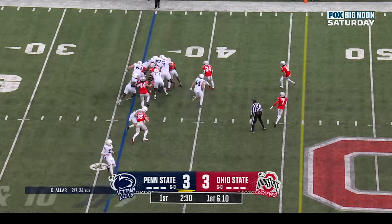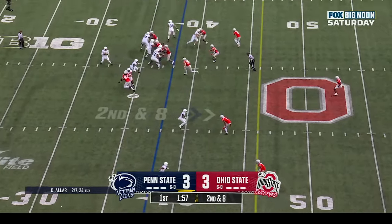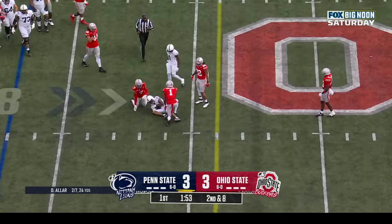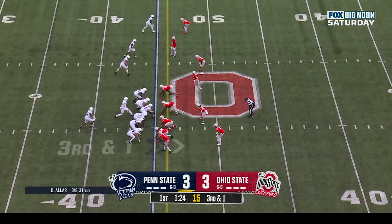And they'll hand it off. Singleton trying to follow his blocks. Second down and 8 at the 38. Aller guns it underneath on the slant, and it's caught close to the first down marker. Penn State 0-for-3 on third down conversions.